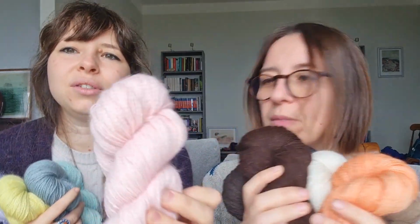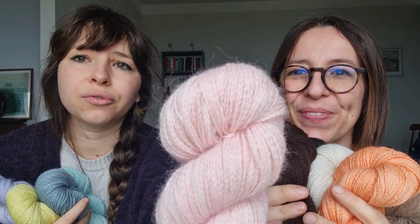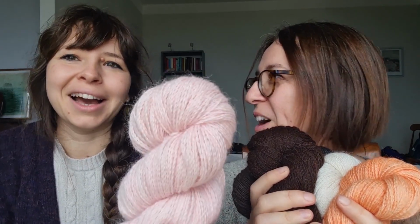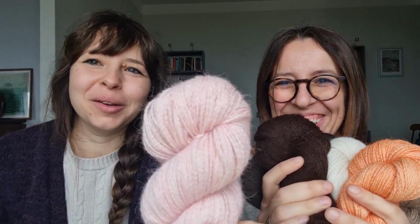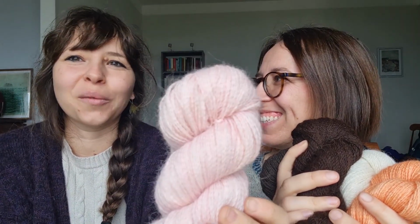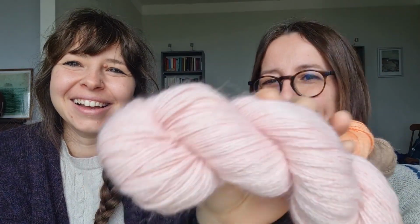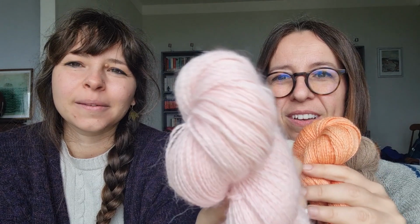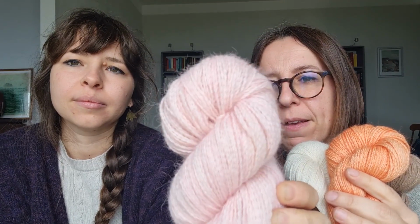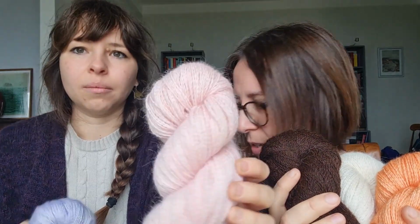And then we have this really light pink, which we wanted to make something really different from all our other pinks. We have many pinks, because once we became hand dyers, we realized how much we love pink. But this is different actually. It's a bit lighter and perhaps easier to combine with all the other colors.